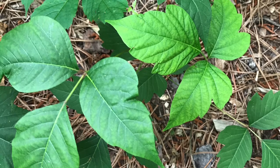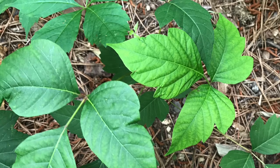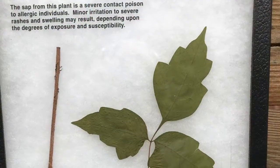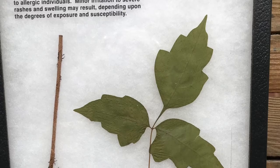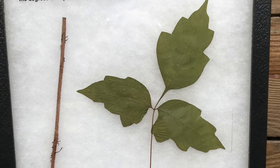Leaves of three, leave them be, is a saying folks will teach you when talking about poison ivy, but why don't you want to touch it? The plant contains a sticky, colorless oil called urushiol, which can cause an allergic reaction. That allergic reaction can cause you an itchy, red, blistery rash on your skin. All parts of the plant have this oil in it.